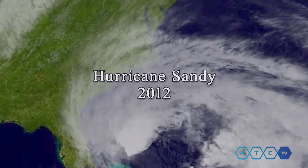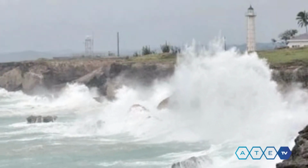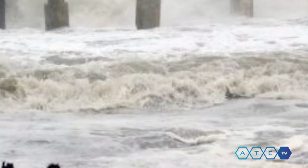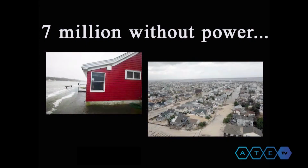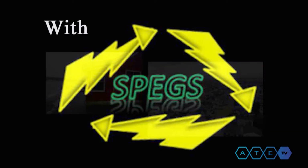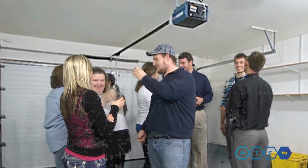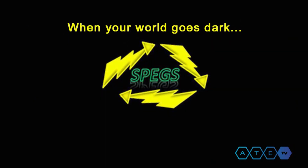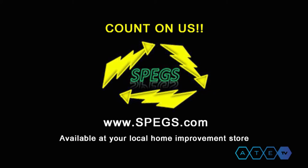Ready? 1, 2, 3, party. Hurricane Sandy hits the East Coast. Was the worst disaster in recent history. This horrible storm left over 7 million people without power. Except for one house, with Spags solar-powered generation system. For more information on how Spags can save your family from tragedy, please visit us at www.spags.com. You can find our product at your local home improvement store.